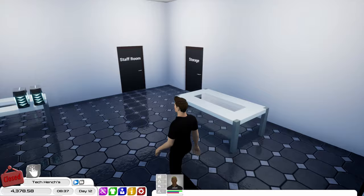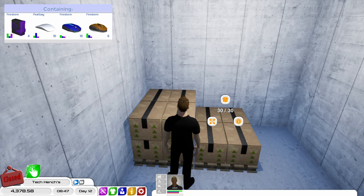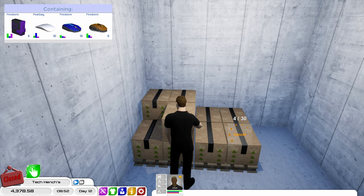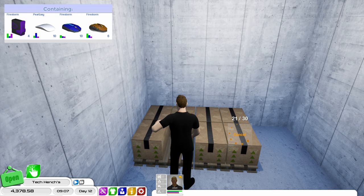Right, so what have we actually still got here? So we've still got 10 of them. Okay, maybe I shouldn't have ordered any more of them. Never mind. Let's unpack all this stuff. Now the store's open, hopefully Jarlin's out there looking after the customers.